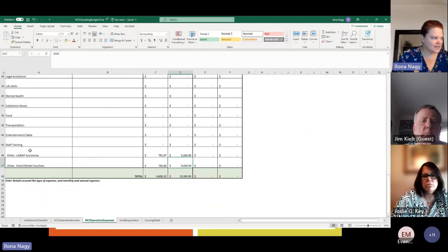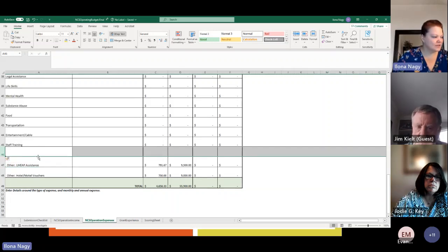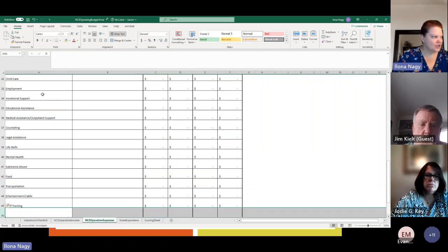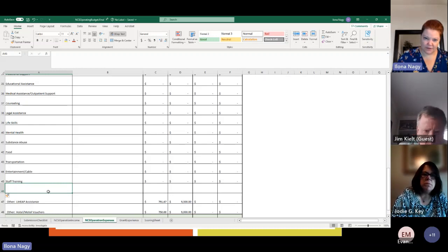The other thing is that if you need to add another other, I would recommend inserting the others right above instead of changing this. So let's just say you don't do any of these things, but you need to add something because this isn't what you're doing. I would add an other instead of deleting one of these. That way we know that nothing is missing, okay?